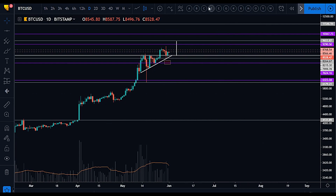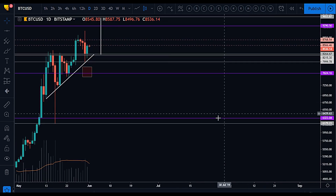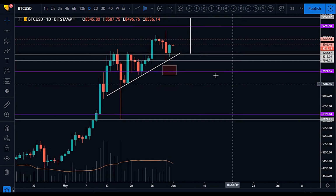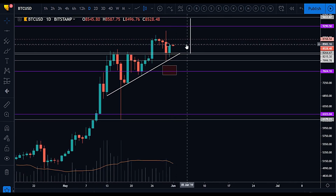I want to keep it simple. I don't want to overcomplicate things. So a quick recap, we are looking for Bitcoin to break, for the time being, for the short term, these two dashed horizontal lines to the upside. If we break above this today, we could range a little bit in this zone here, but I'm not expecting that. We're not going to spend too much time there.